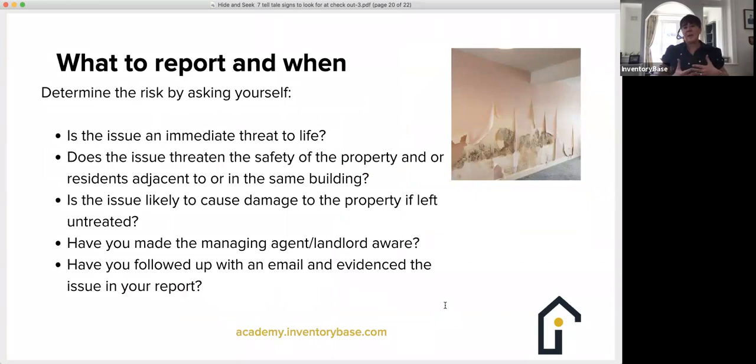And then in order to determine that risk, what you want to know is, is it an issue that's an immediate threat to life? So a gas leak, is it something that's going to be threatening the safety of the property or the building or other residents or something that's adjacent to where that property is, especially with gas leaks, because if they explode, then you can see huge amounts of damage, loss of life. You need to make sure that someone's aware straight away.